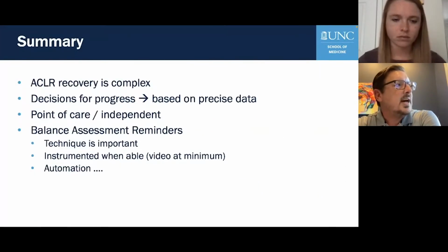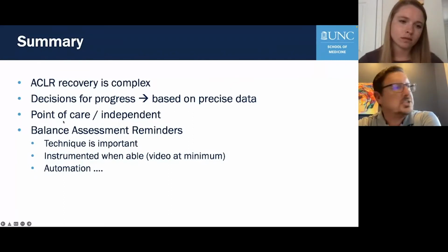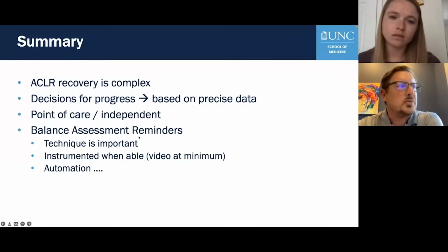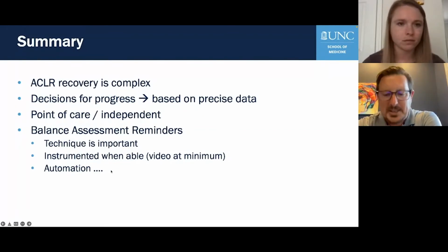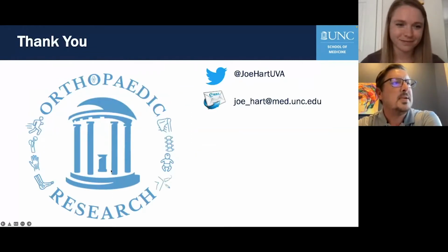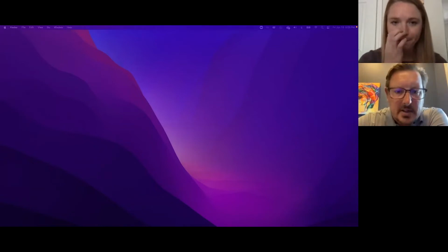So in summary, ACL recovery is complex. The decisions for progress and healthcare decisions should be based on precise data, done as best you can at the point of care by independent examiners, so you're avoiding training to the test. And then just some balance assessment reminders: technique is important. Instrument whenever you can. Video at minimum, and then automation if possible. All right, that's all I've got. Thank you so much for your time, and I'll look forward to the next talk.